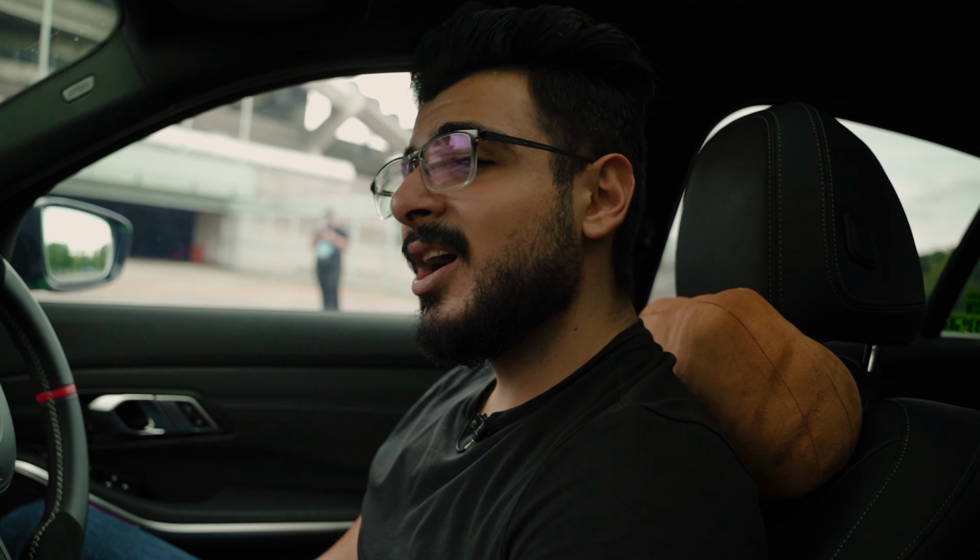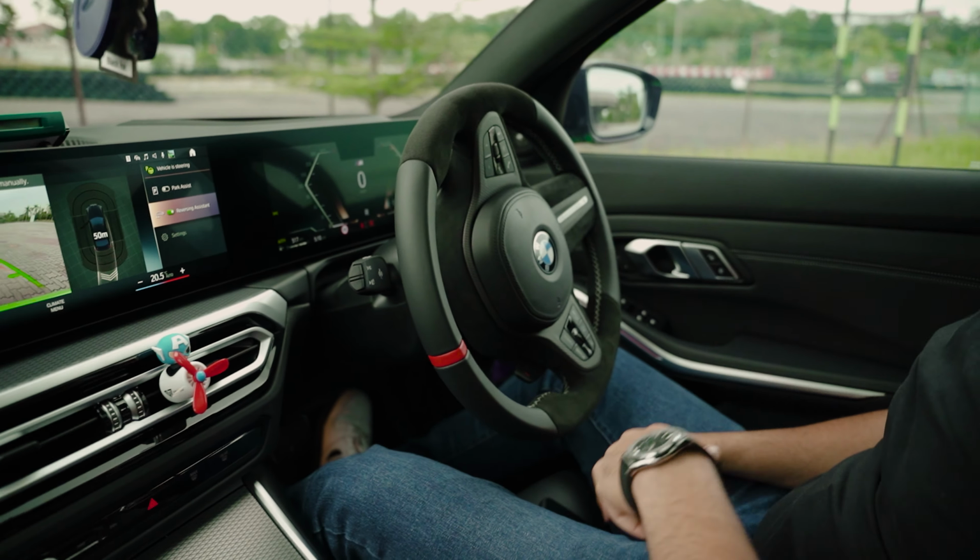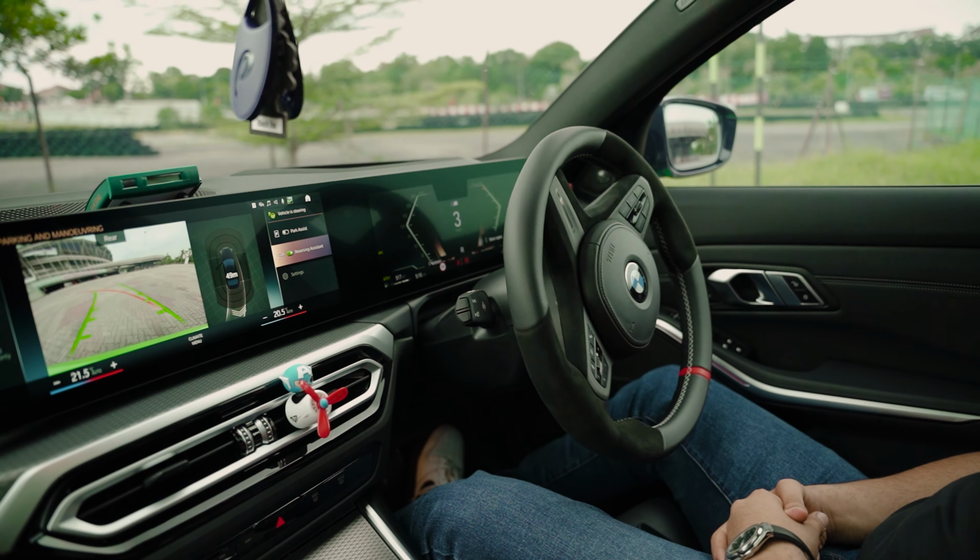You're parked in a tough spot and you really are not in the mood to reverse back out of the parking. You did a great job. And then we want to put the car in reverse and get out of this parking spot. We will press reverse assistant and we just let our foot off the brake.